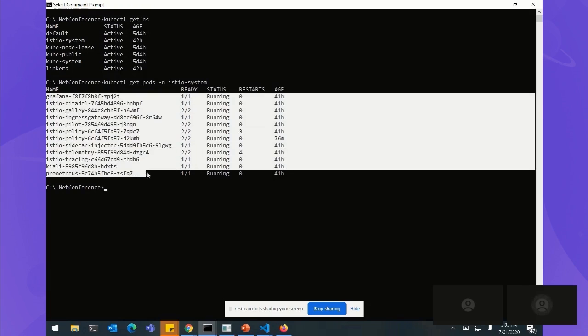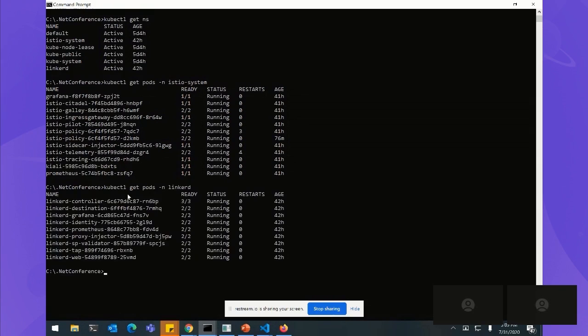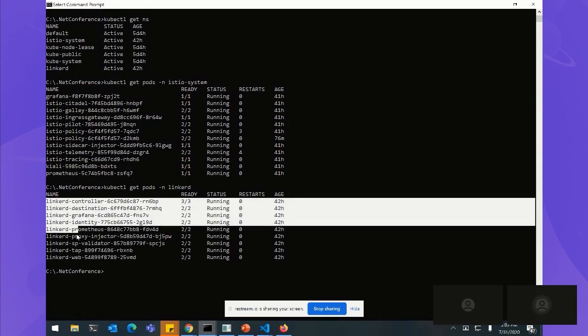You will find a little bit of overlap because Linkerd also uses Grafana. I thought, let me try both of these on the same cluster, and so far I haven't seen any issues with that. So if I do Linkerd, notice here Linkerd has it. So these are all control plane, right?